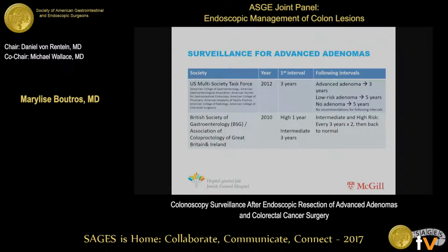So these are the society guidelines. The U.S. Task Force recommends that the first colonoscopy for surveillance be at 3 years, and if an advanced adenoma is found at that time, then to continue at 3-year intervals. However, if a low risk or no adenoma is found, then to go to 5 years before returning back to normal screening. The British Society of Gastroenterologists as well as colorectal surgeons divide them into high and intermediate risk, as I had mentioned before, adding a colonoscopy at 1 year for the high risk, and otherwise then at 3 years twice before going back to normal surveillance.